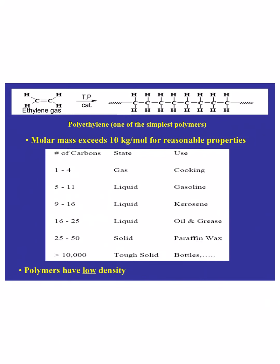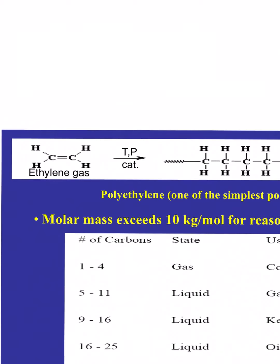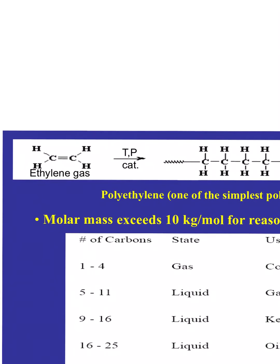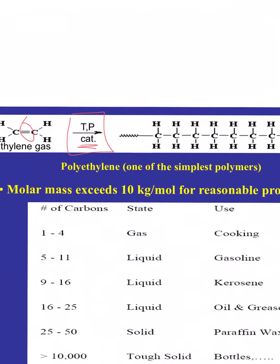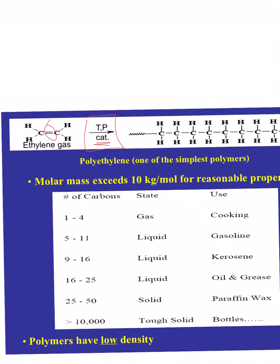And this process happens in a manner that I've shown you previously. We have ethylene gas, and in this context, these double bonds are the active species at high temperatures and pressures, and especially in the presence of a catalyst. All right, we absolutely have to have catalysts in these systems. Otherwise, this process would be more troublesome. We get polyethylene out of that ethylene gas.